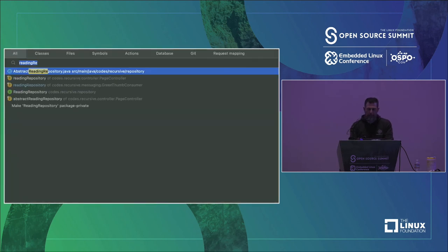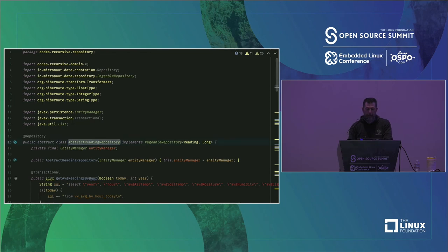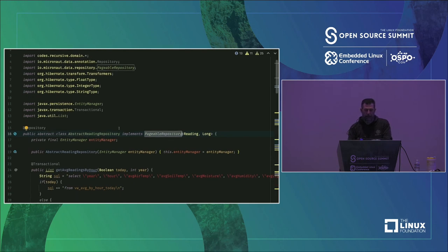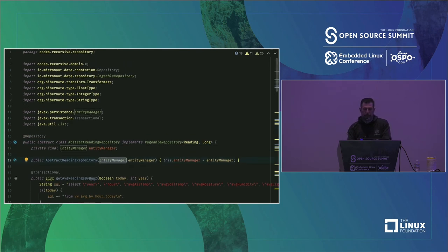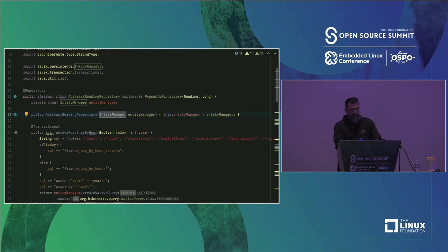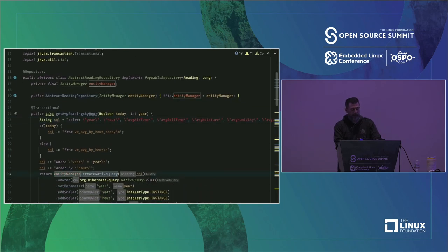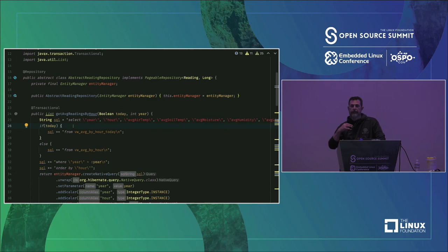Well, in that case, we can implement an abstract class. In this case, what I call the abstract reading repository. So I have an abstract class called abstract reading repository that implements pageable repository. And in this case, in my constructor, I can inject an entity manager, and that's a Java persistence entity manager. I'll get an entity manager injected into this, which allows me to construct my SQL queries and then create and execute native queries against that data source. So it's nice to get that out-of-the-box, easy CRUD, but to also have that flexibility to run more advanced code on top of that is, to me, a really awesome feature.